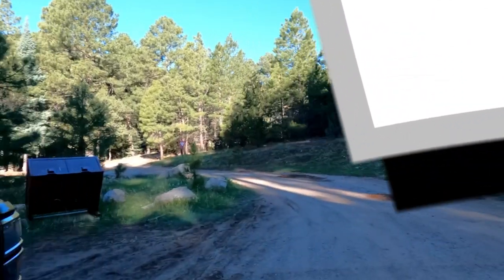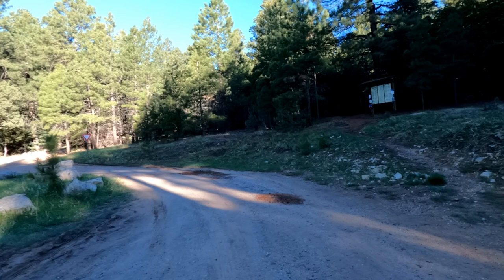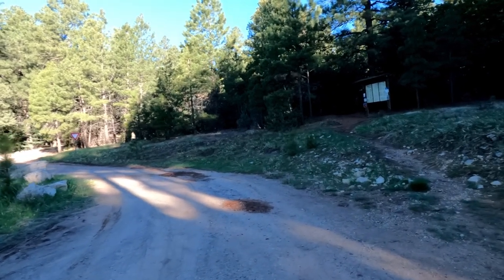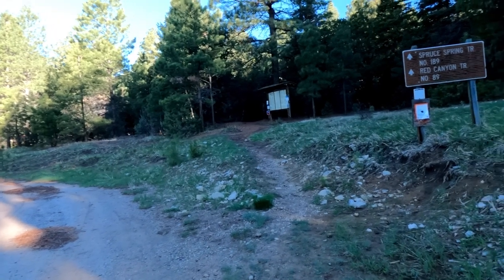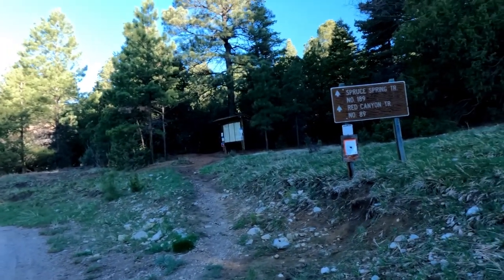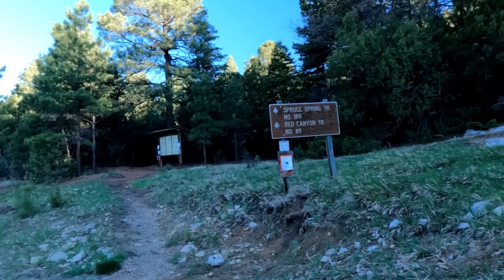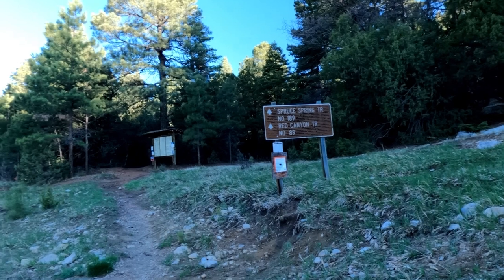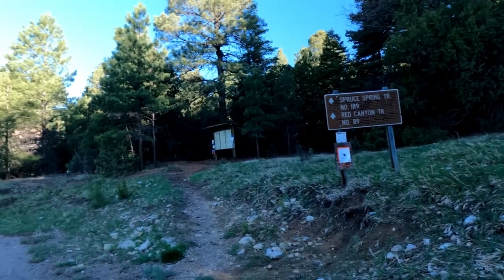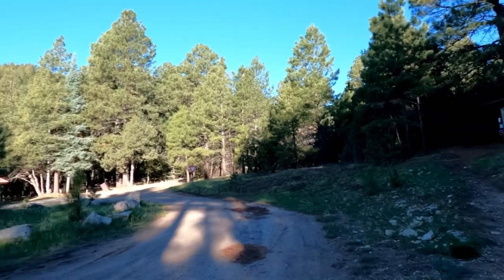Well, good morning. We are up at the Red Canyon upper section campground, and we're headed off to hike. Not sure which one we're taking, the Spruce Spring Trail or the Red Canyon Trail. We're headed up this way to hike this morning. Looks like it's gonna be a beautiful day. Let's go.